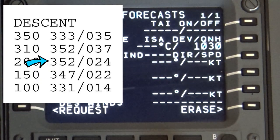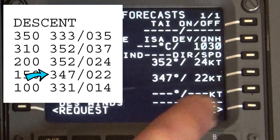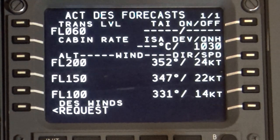And the wind speed and direction at 20,000 feet is 352 at 24. And then at 15,000, it is 347 at 22. And then at 10,000 feet, it is 331 at 14. Good. Execute that.